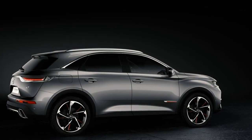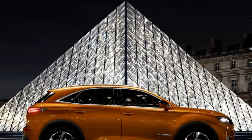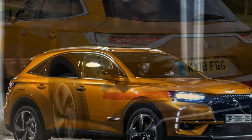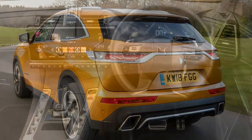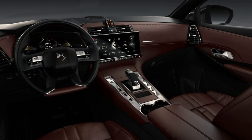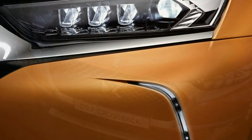Advanced safety pack, active blind spot detection, lane keeping assist, extended traffic sign recognition, driver attention alert, 875 pounds. DS Connected Cam, 400 pounds. Front parking sensors, 150 pounds. Reversing camera, 450 pounds. DS Urban Pack, DS Park Pilot, 360 Vision, 1050 pounds.